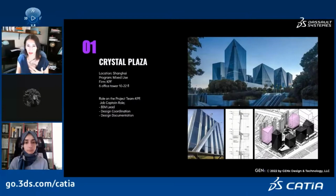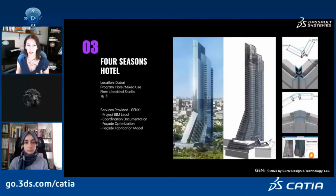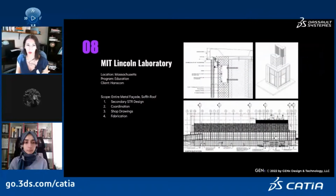Crystal Plaza in Shanghai. This is a project I was part of as Computers and Fox teams, actually. Similar to Ziraat Bank, this is in Turkey. Built another project in Dubai, in Mexico. I think this was in Shanghai. Another project in Shanghai. Home Health Center is something I will show today. We are doing fabrication for this building's facade and all the metal panels, actually. And we are doing this in CATIA. So this is a project I will be showing.